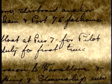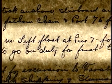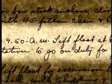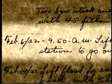In the scrawl of an unknown hand, the ship's log tells us that the bar pilots renamed their new vessel the California and sent her out to sea for the first time at 9:50 on Saturday morning, February 6, 1932.